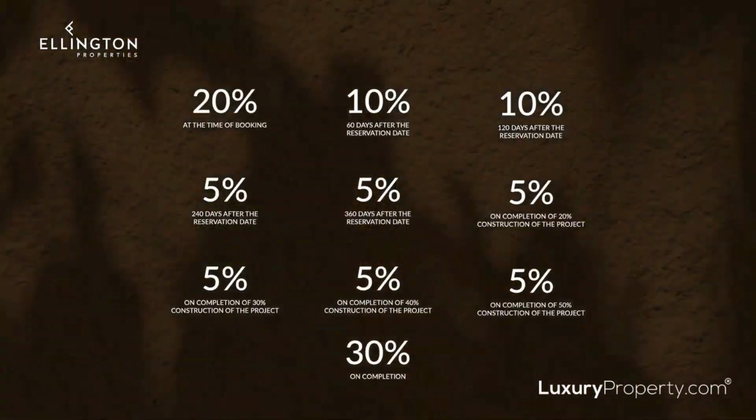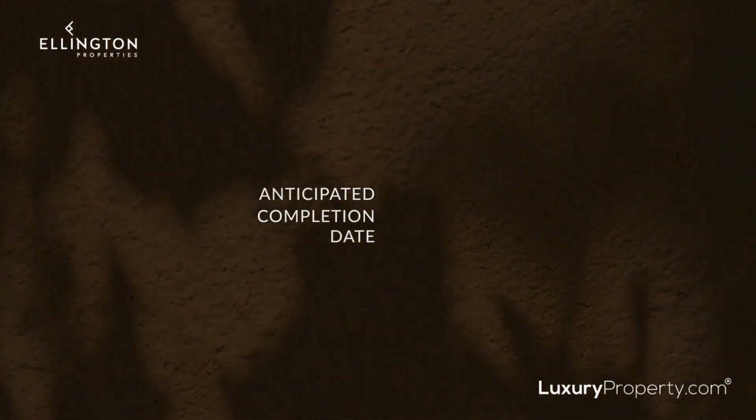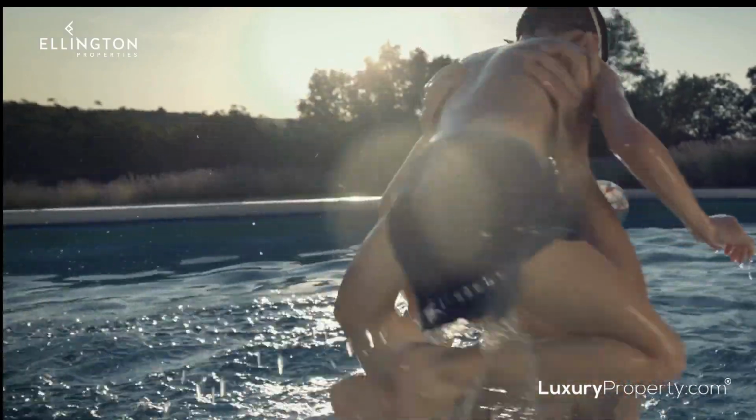The payment plan is as follows. The project is scheduled for completion in Q4 2027. Experience a life reimagined at the Hillgate, where inspired design meets a thriving community.